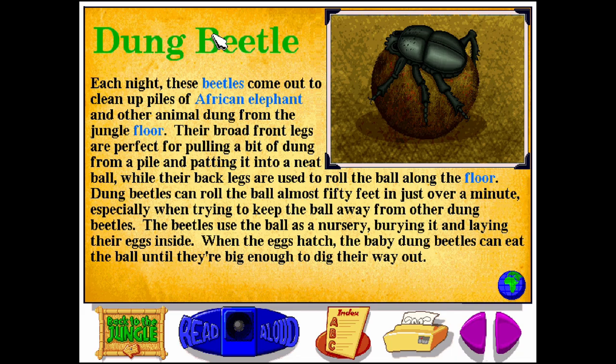Dung beetle. D-U-N-G-B-E-E-T-L-E. Each night, these beetles come out to clean up piles of African elephant and other animal dung from the jungle floor. Their broad front legs are perfect for pulling a bit of dung from a pile and patting it into a neat ball, while their back legs are used to roll the ball along the floor.